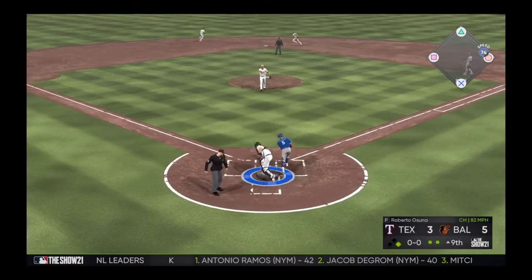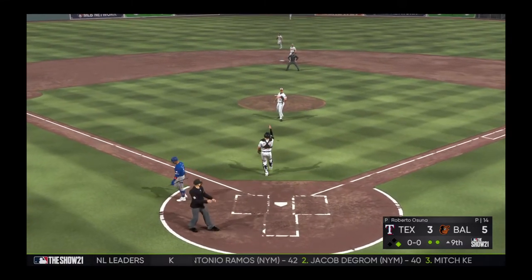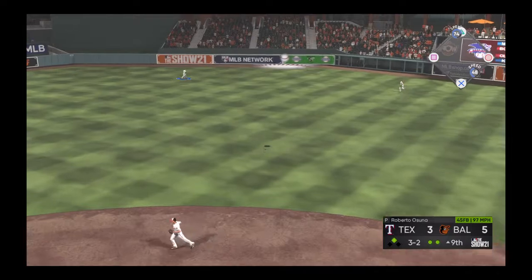And now a base hit here makes this really interesting, as Willie Calhoun comes to the plate representing the tying run, but he goes down on strikes for the 2nd out of the inning, and that is a big one, as the Rangers are now down to their final out, and it's Nate Lowe, a 3-2 pitch. This ball is hit deep to right center field.